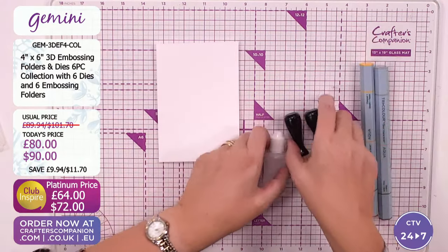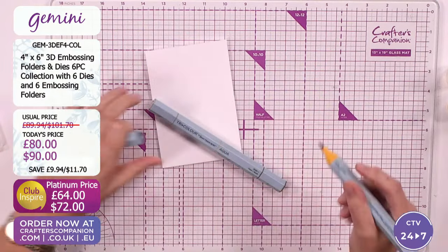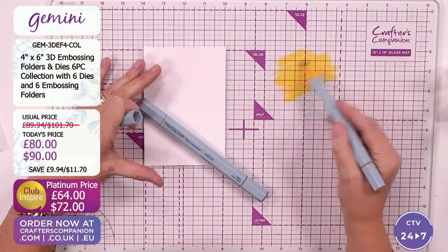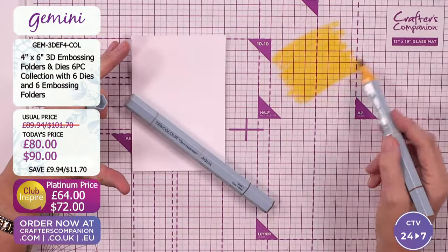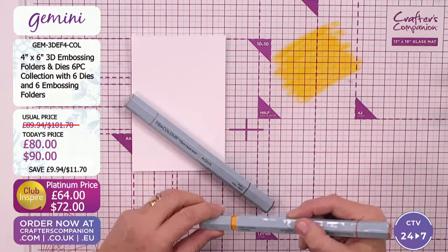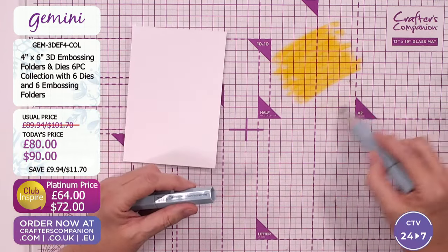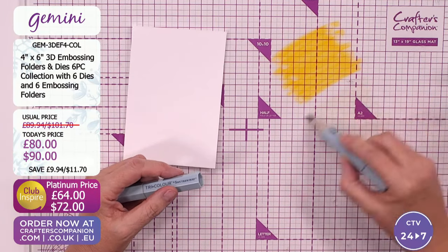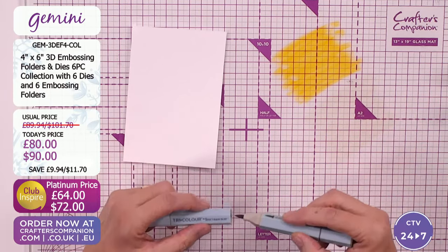So what I'm going to do then is take the pens and just scribble some of it out onto my glass mat. Now again, if you don't use a glass mat, you can use a piece of acetate or some packaging. You may have a ceramic tile, anything that's got that non-porous surface. So that's my yellow. And then I also want some of that mid-tone. Now this is very, very pale. It doesn't actually show up very well on the glass mat, but you will see that it does add a bit of interest to our design.